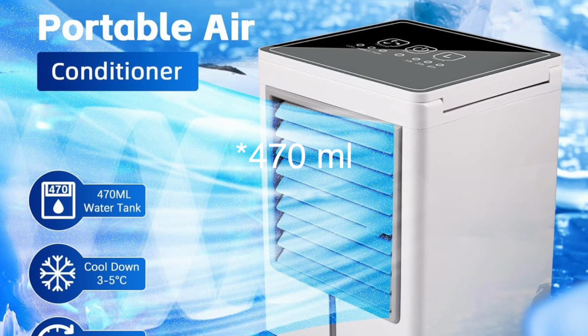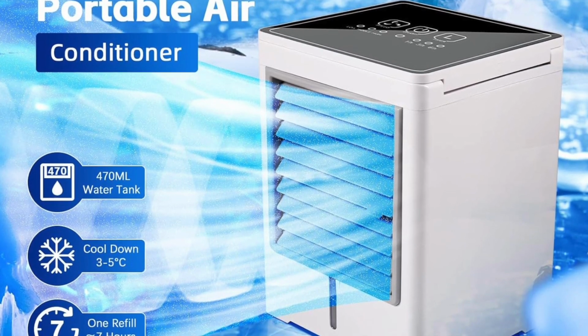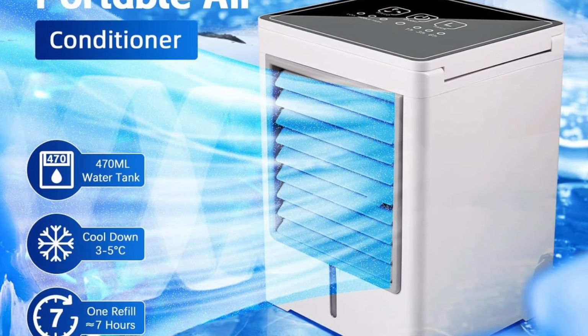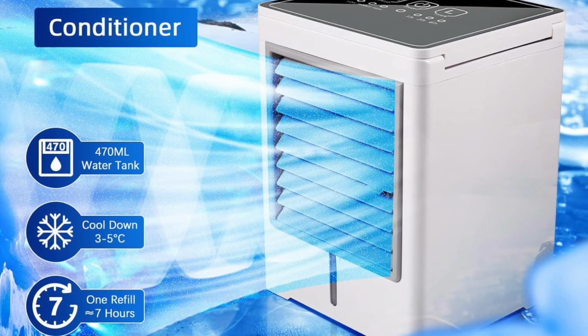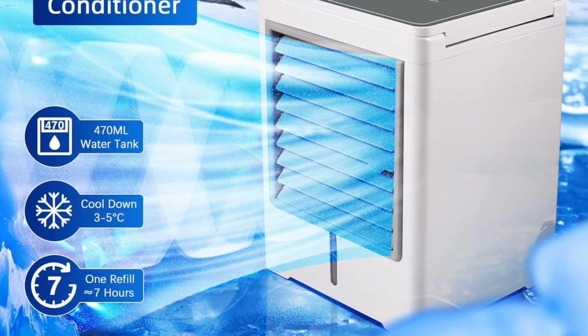With a generous 500ml water tank, this cooler can continuously dispatch crisp, cold air for 6 to 8 hours, ensuring your slumber is uninterrupted and blissfully cool. And if the water runs low, fear not, it smartly shifts to natural wind mode, ensuring you're always comforted without constant checks.